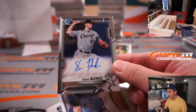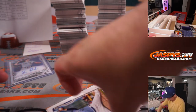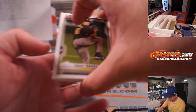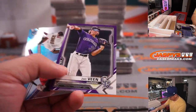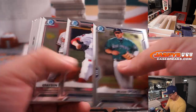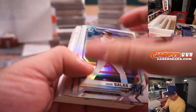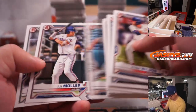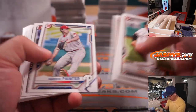Here's our first autograph of the final box. Sean Burke, White Sox. Chen. Purple paper, a little color match, Zach Veen. Rockies, that'll be for Brandon and the Rocks. Henry Davis paper.